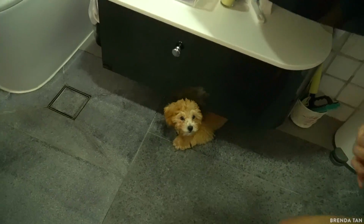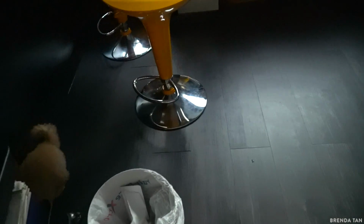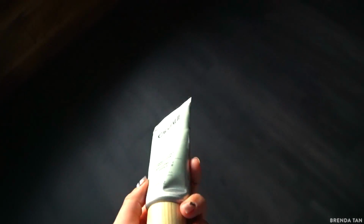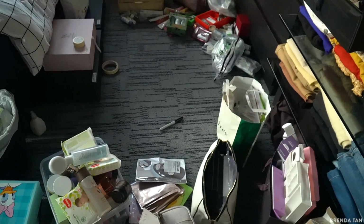Hi! Hi, Claire! You think I can't see you? Hi, Bobby! The only thing I got rid of from the bathroom is this, but okay. He is very offended that he cannot come in. You can't! Look at what is here!